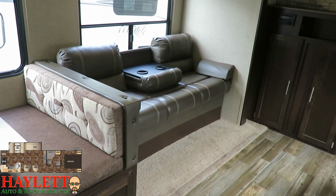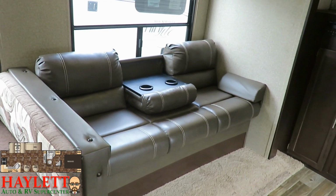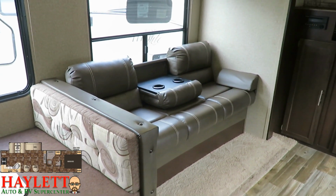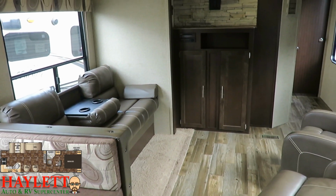Now, the sofa over here, instead of just a generic sofa, Cherokee was the first brand to bring these sort of like the back seat of a pickup truck, fold down armrest there. So if you want to sit 3 people, you can. But if you want to sit 2 comfortably and have some drink holders, you have that too.